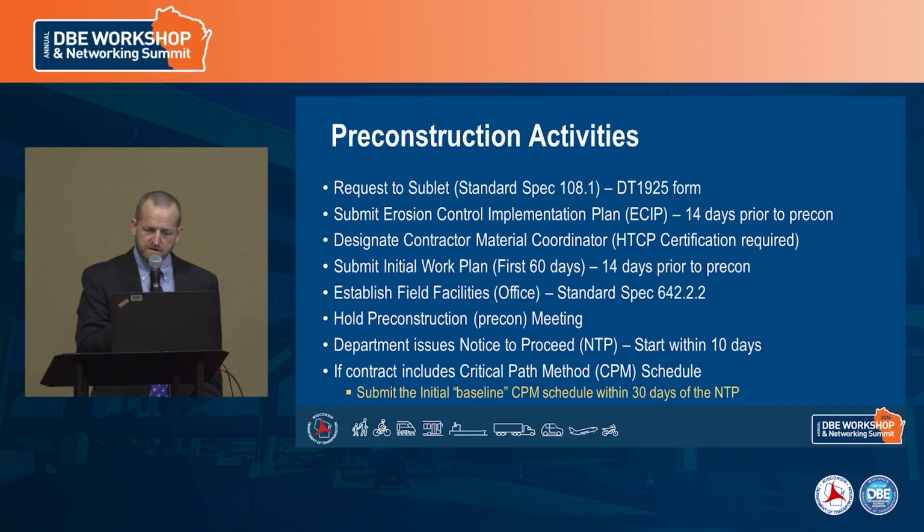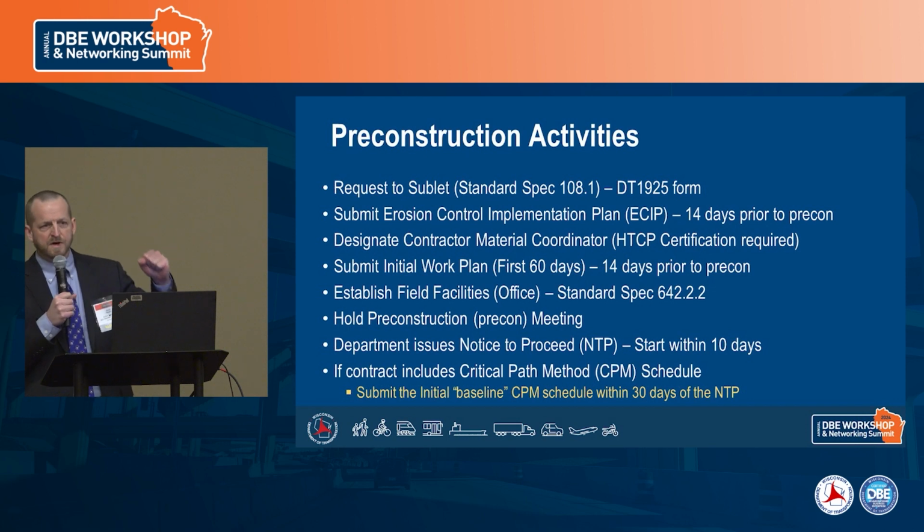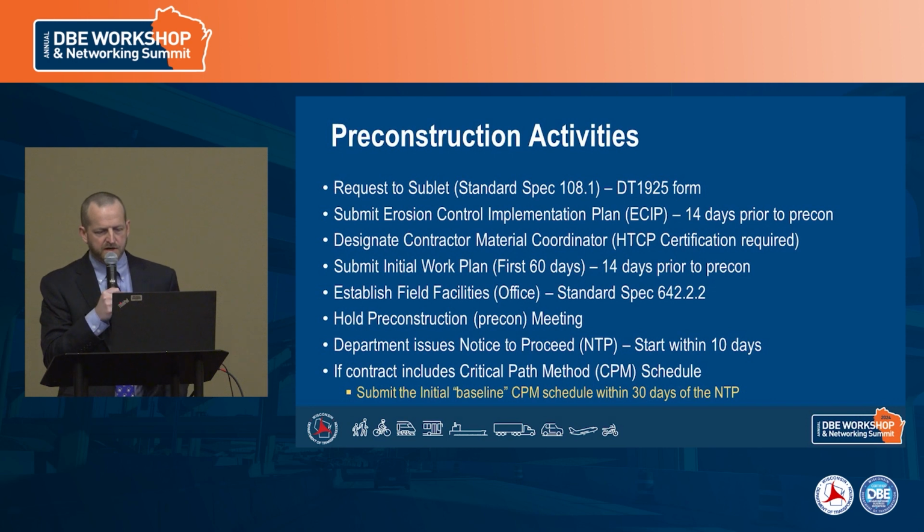The contractor is required to have a designated material coordinator. This is a process that's been in place for quite a while now, but there's a highway technician certification program which is run through University of Wisconsin-Platteville. Go Pioneers. And you have to be certified to be that material coordinator. So if you're unaware of that process, make sure you read up on it or ask some questions about it.